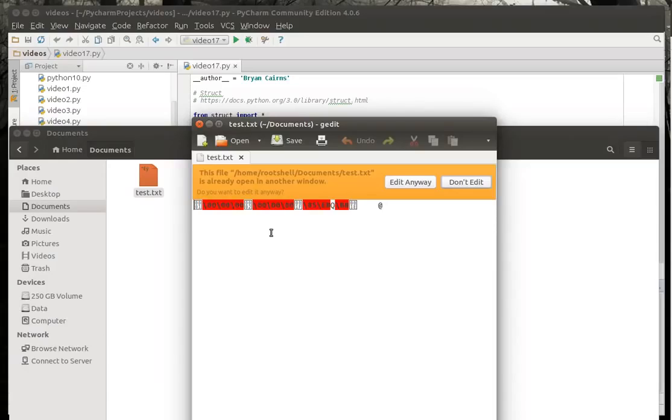Now you know the basics of why you would use a struct. Now you can think of certain projects that you would do, like if you wanted to store somebody's employee ID and their age or something like that, you'd make a nice structure and you could pump these out to the file. That's all for this tutorial.